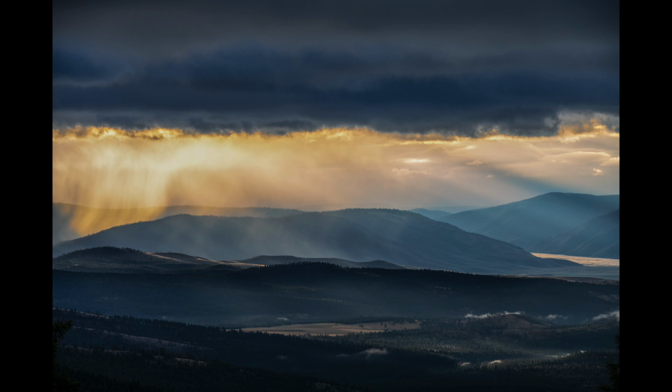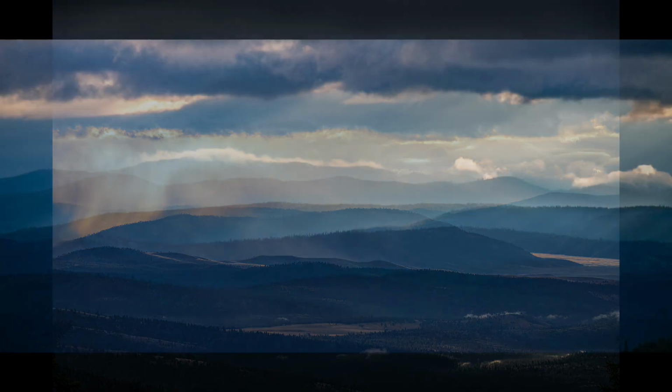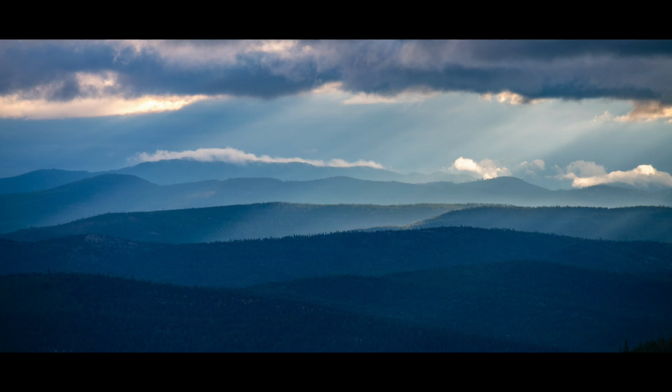This was up on the top of, I would say a mountain, but a pretty big hill. We got there early in the morning, looked out and saw this, and my heart was racing. When I pointed my camera a little bit to the left, about 15 minutes later, I got this one with fantastic layers and great light rays coming through.